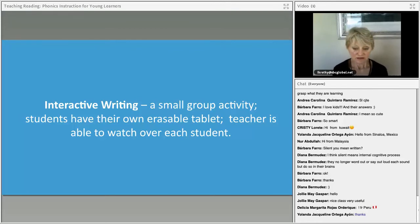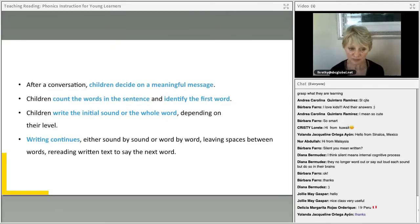Interactive writing is not done with a whole class, but with maybe a maximum of 10 students, because the teacher is observing what the students are doing. The students are either on the floor with their tablet or at the table with their tablet, and the teacher is up front with an easel where there's a large sheet of paper where the writing will happen. It's a small group activity. Students have their own erasable tablet. The teacher is able to watch each student.